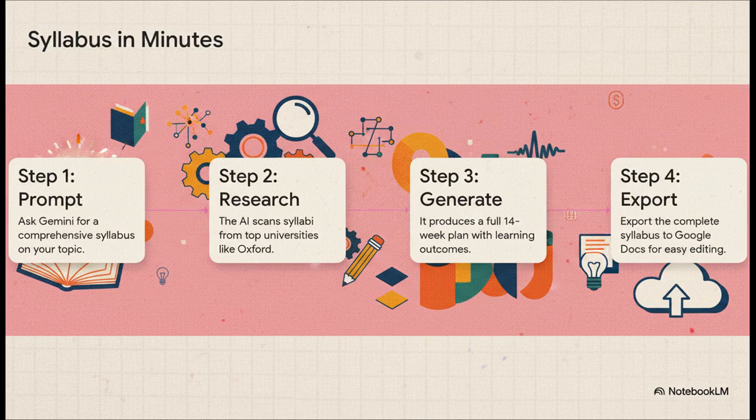It's a simple 4-step process. You just give Gemini a prompt asking for a syllabus on your topic. The AI then goes into what's called deep research mode, and it starts scanning syllabi from top universities all over the world. A few minutes later, bam, it generates a full 14-week plan, and with one click, you export it right into a Google Doc for you to fine-tune.